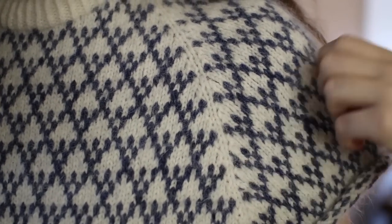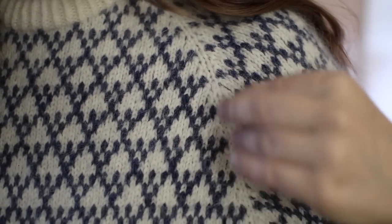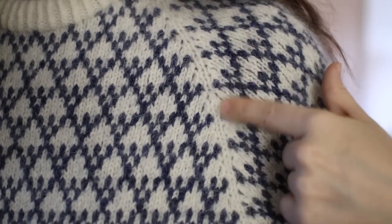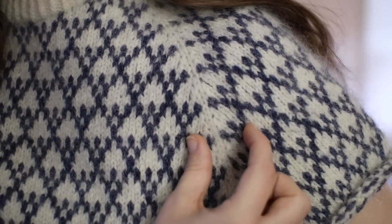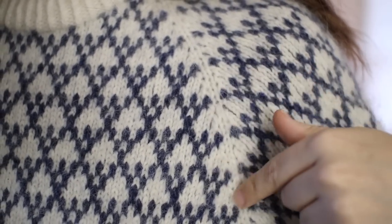I don't remember if I told you last time, but in the actual pattern, this raglan is with purl bumps, and I started it that way and I didn't like it. So I've switched to knits, which means that in the original pattern this is cinched a little bit closer and you almost can't see the raglan, but I like it better with knits. It just looks neater. I have a hard time making purls look nice. So they look nice here and you can just kind of see the fabric.